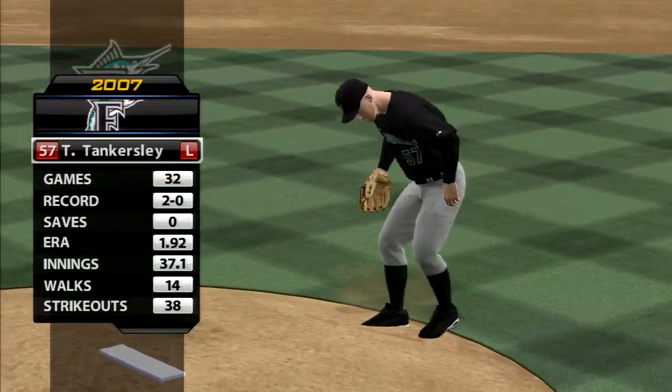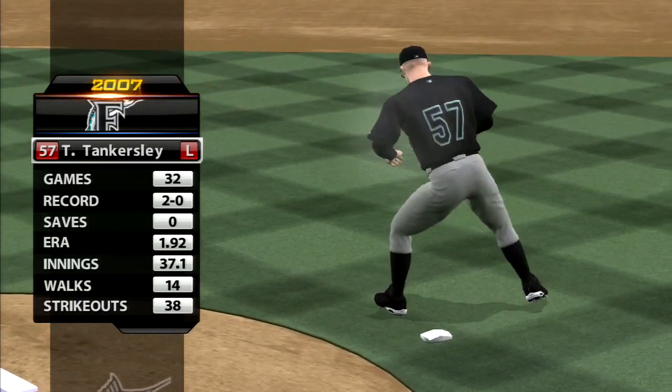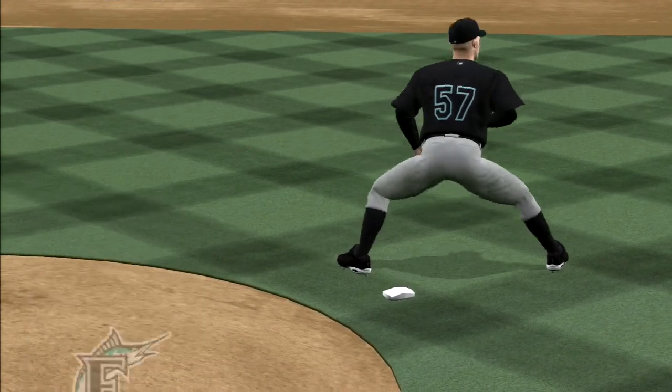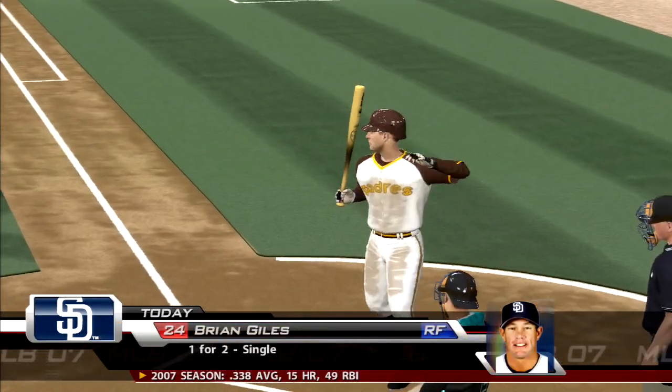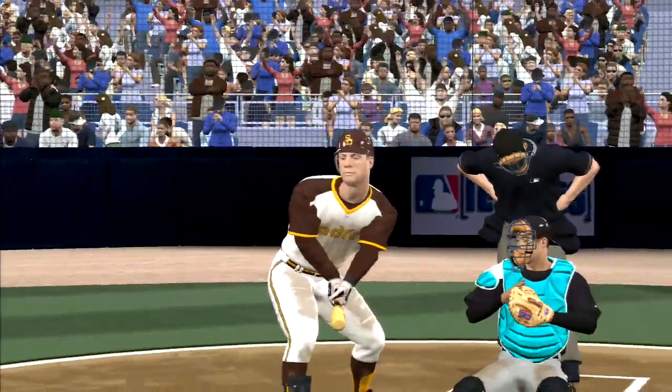A new pitcher coming on now. It's the former Crimson Tide standout, left-hander Taylor Tankersley. Brian Giles will get another shot after he was robbed of a hit on a gorgeous play his last time.